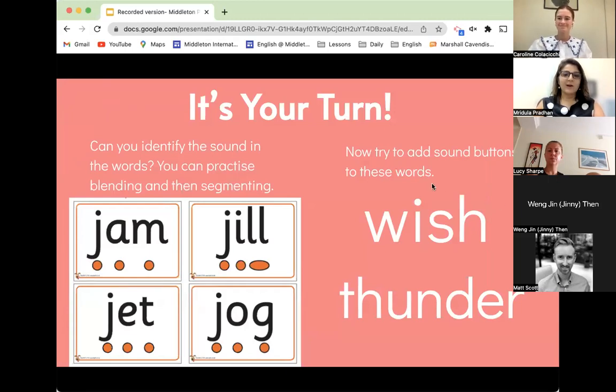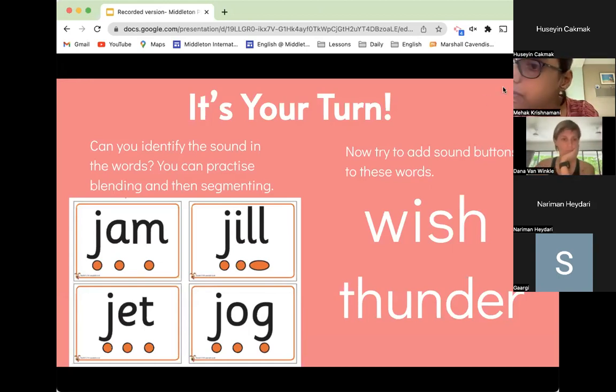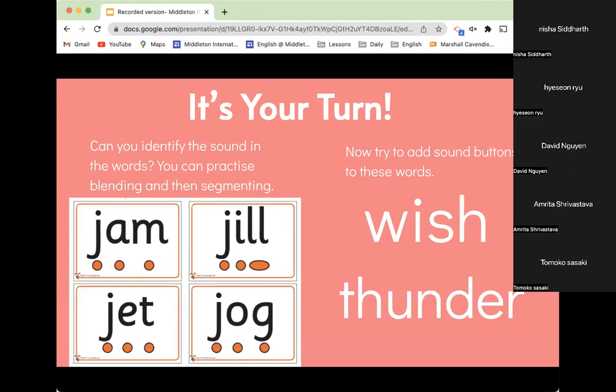I was muted. Okay, I hope you were paying attention to that, because now it's your turn. I know all of us can read these words, but try and put yourself in the children's shoes and try and segment these words and then blend them to read them using the skills that you just learned in the previous video. So have a go at it, and then I will tell you if you're right or wrong. So you can just practice it with a partner or by yourself. Go ahead.